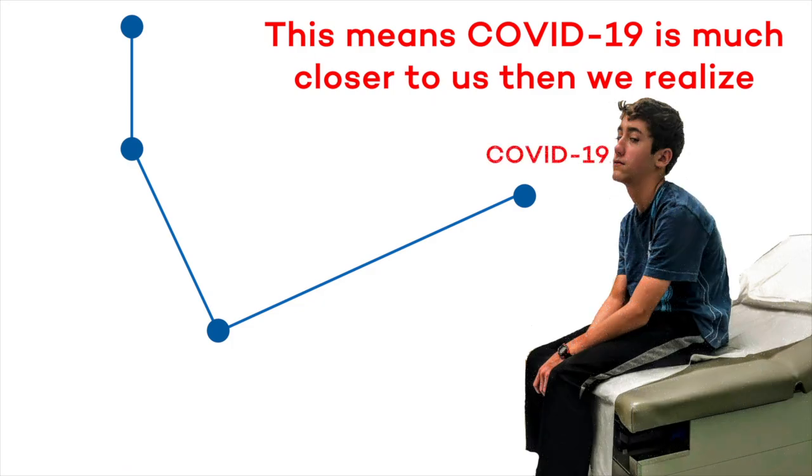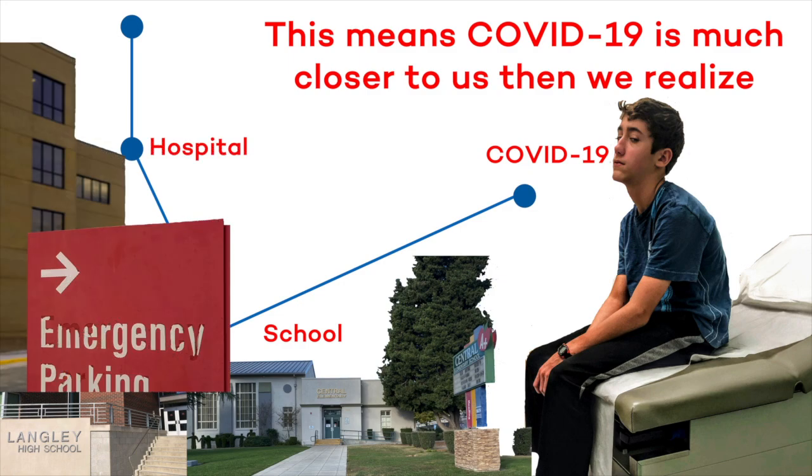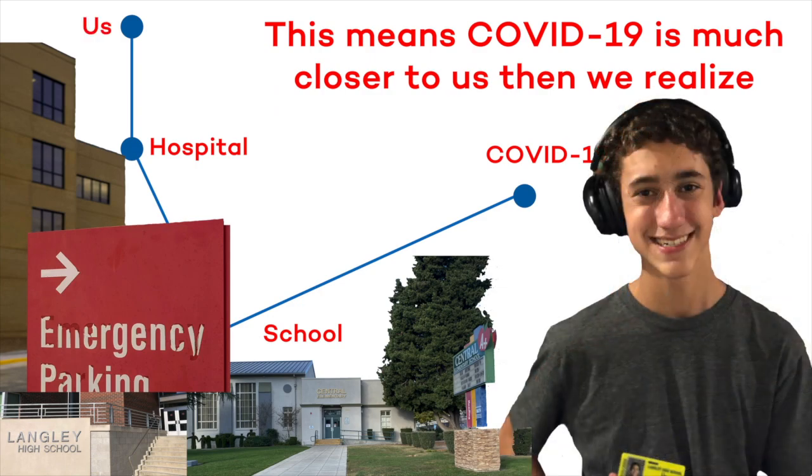The flip side of this, it also means that COVID-19 is much closer to us than we probably realize. But not knowing is dangerous, especially because a lot of patients, as we discussed earlier, are asymptomatic. So they do not even know that they have an exposure risk and possibly are carriers.